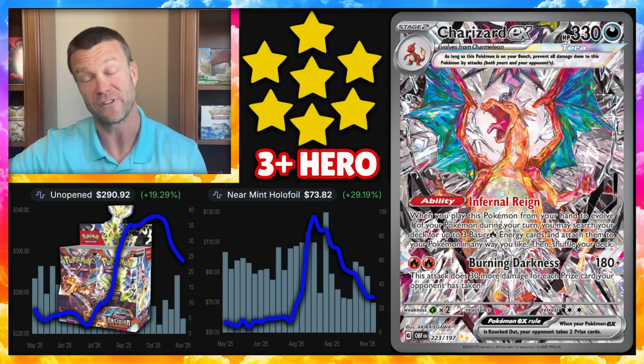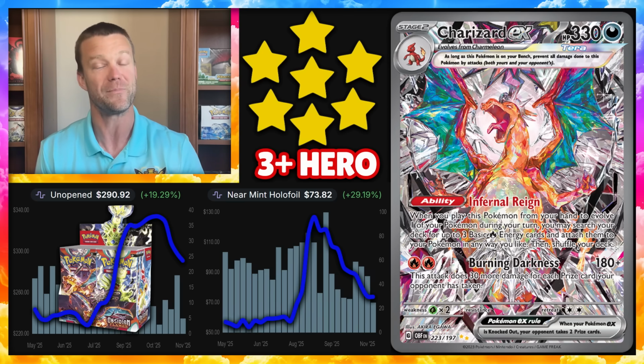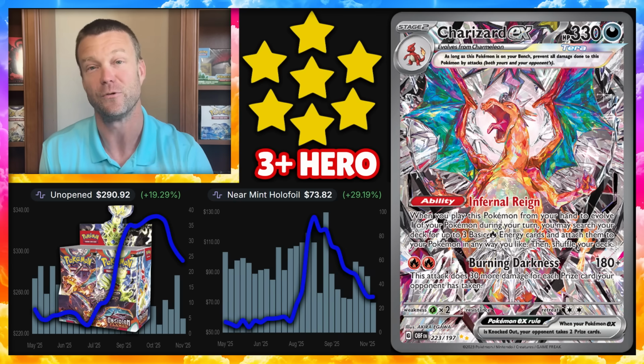So if this card starts to flatten out and find a support line, obviously the demand is here for this card. So again, when I'm thinking years down the road, the demand will still be there. It's Charizard. The artwork is awesome. It's already proven that the market can drive it up to $130. So I'm going to keep a very, very close eye on this card.